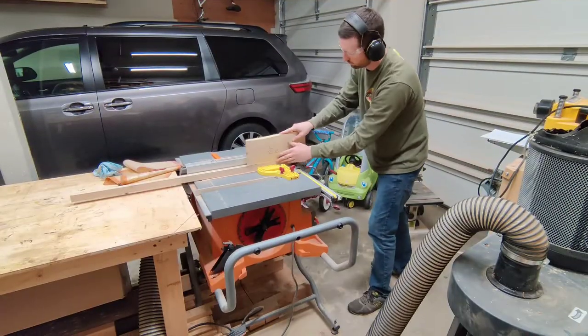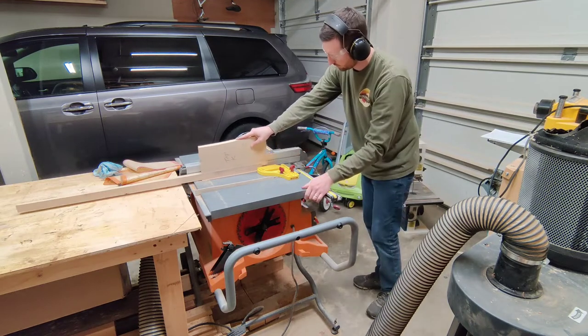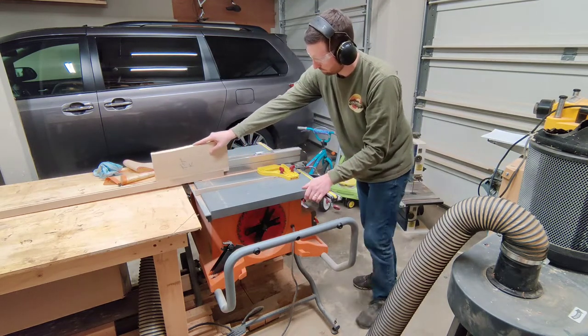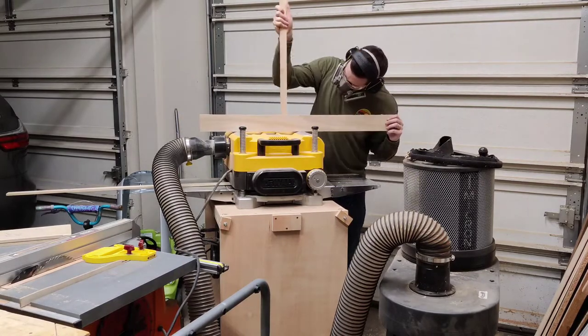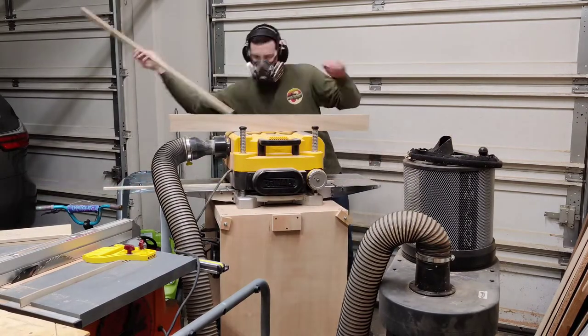You know, sometimes us woodworkers, we make things more complicated than they need to be. We buy fancy stuff, and it's just unnecessary. Use what you got, and make a tool when you need one.